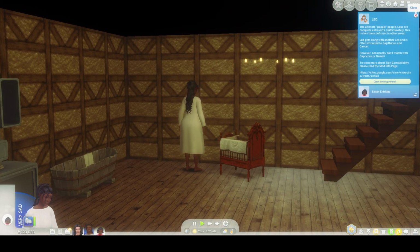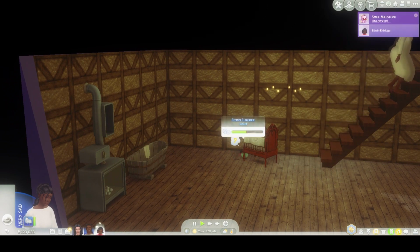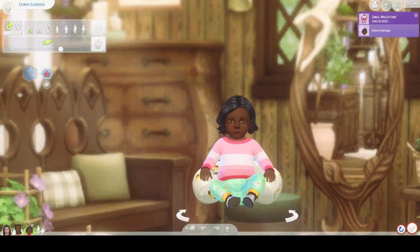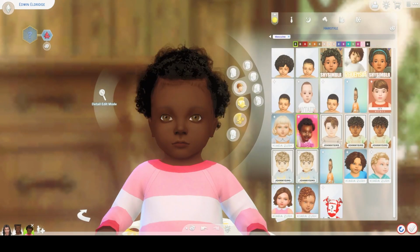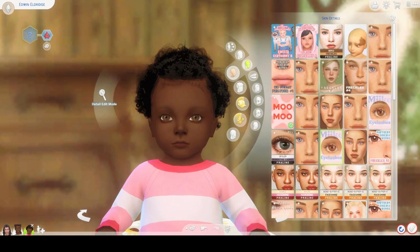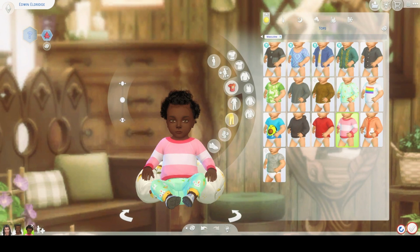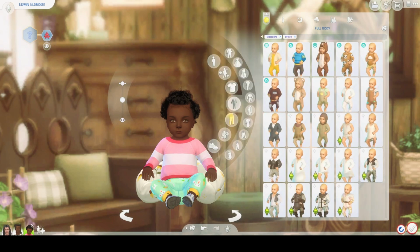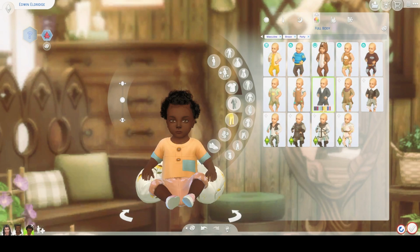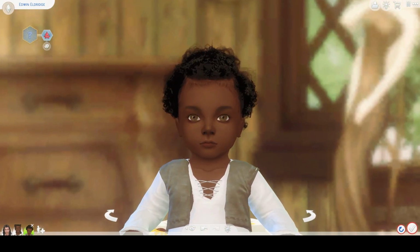Edwin is going to be a Leo, which is fantastic. And once he ages up here, we're going to hop into CAS really quickly, give him his makeover, and get his photo for the family tree. As you can see, Edwin is an intense infant, and let's go ahead with the makeover. Okay, so there is little Edwin Eldridge. We're just going to get his photo for the family tree, and let's jump back into the game.